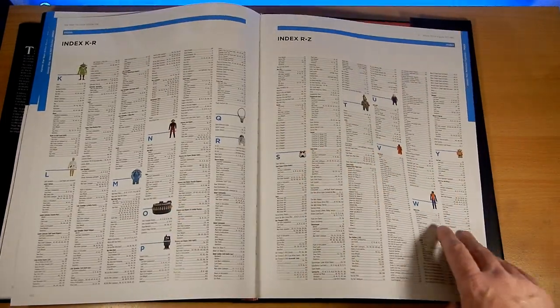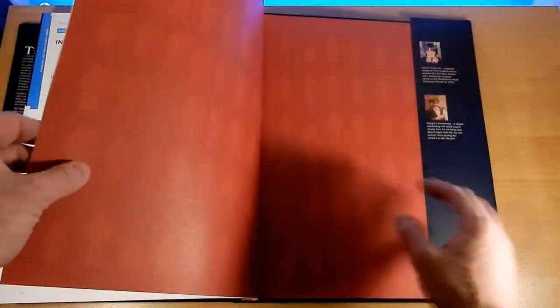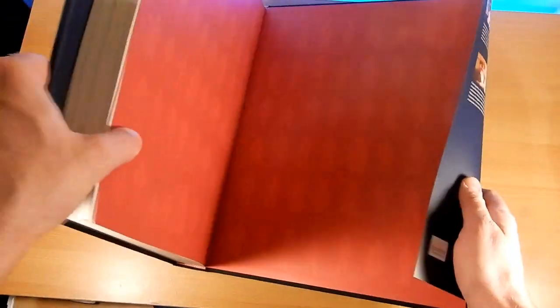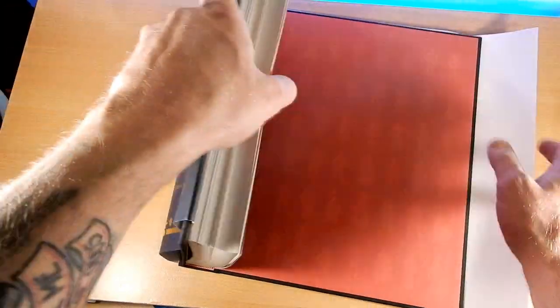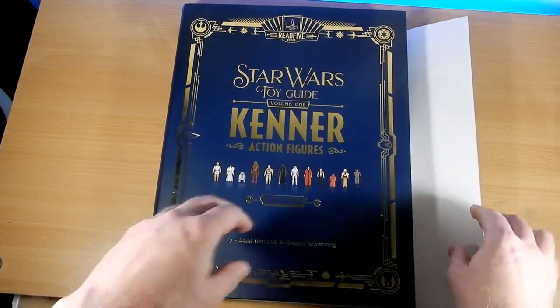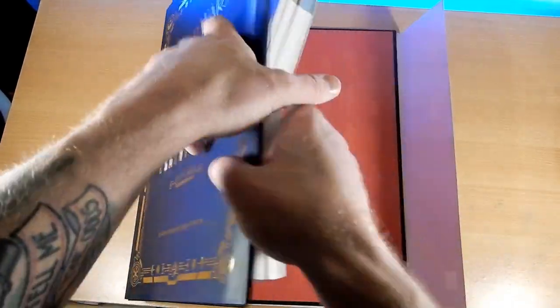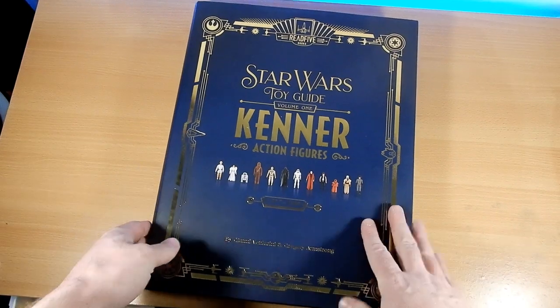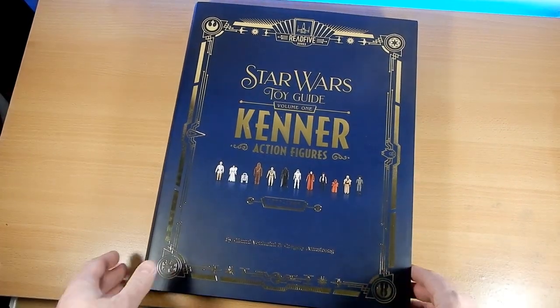Yeah, there's the index. Just absolutely incredible piece of publishing material here. I'll just get that nicely back into its slipcase, and the dust jacket there. So that's an incredible piece.